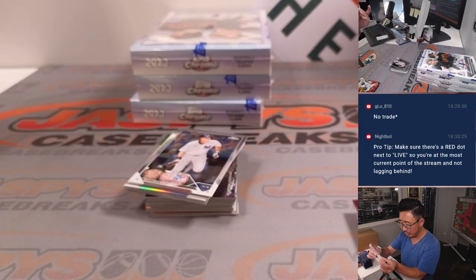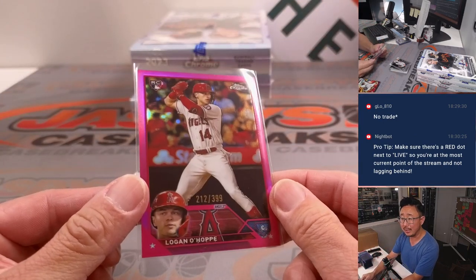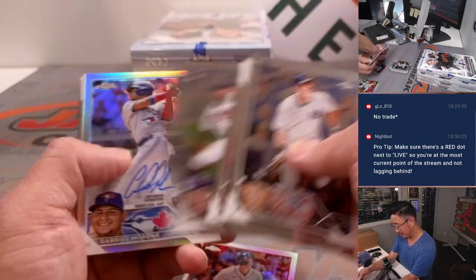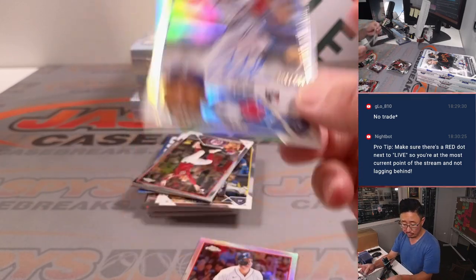Do you want to waive your no trade clause? Thought about it. He said no. There's Logan O'Hoppe, two of $399, which was interesting. I don't know what his situation is. Maybe. There's Gabriel Moreno, $391 out of $499 for the Blue Jays.